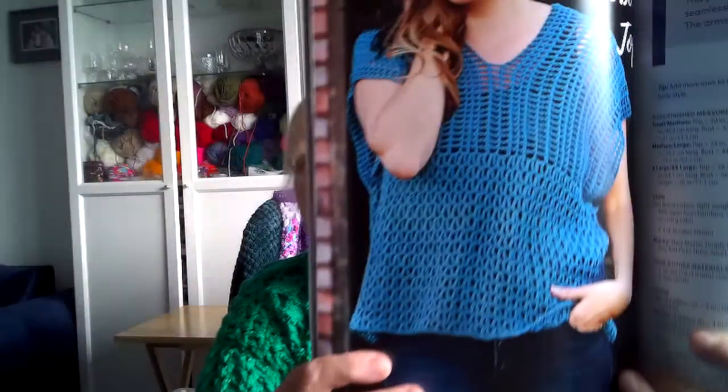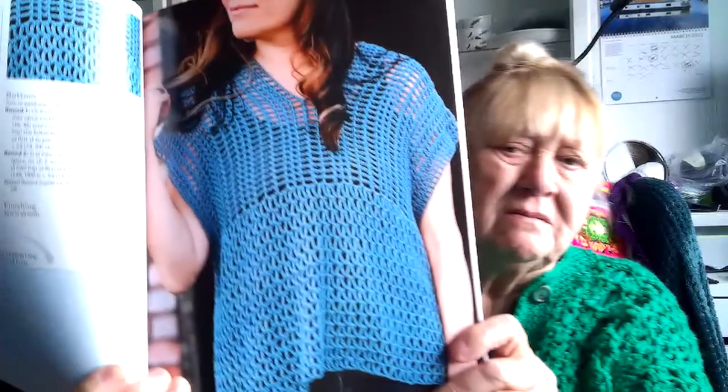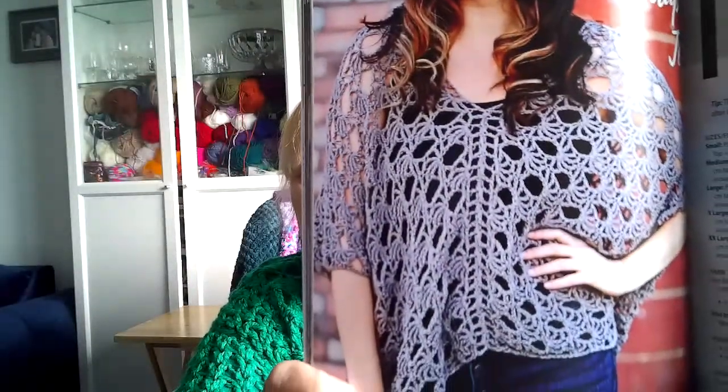Right, let's have a look what's next. Kobu, made in Limebran Kobu, which again is rayon from bamboo. It's another top. Not too keen on that one, it's a bit plain and baggy to me. Right, this one is a top. It's Limebran Twist yarns. I think it says top T. Big open stitches, which it is. Very big open stitches, isn't it?